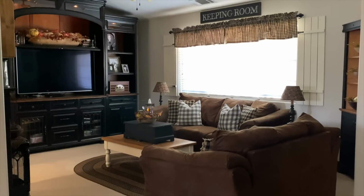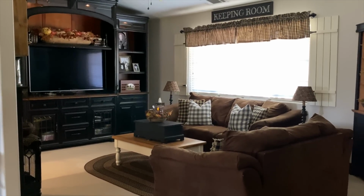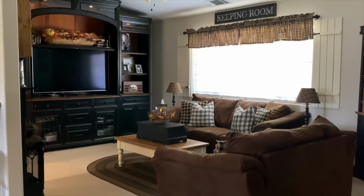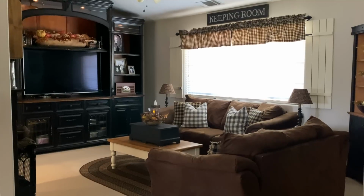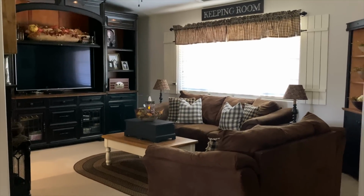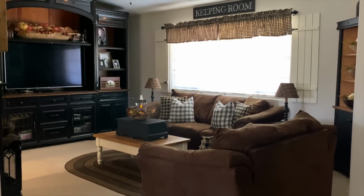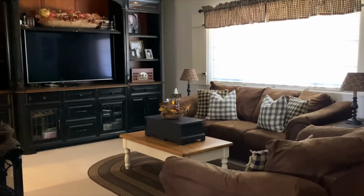So moving into our keeping room, which most of you would probably call a living room or a family room. And as you can see, it is, again, black furniture, a pop of white with the bottom part of our coffee table. And I do have white shutters that, yes, again, my husband built for me some years ago. They used to be red, but then going with a more neutral palette, I had him just paint them this white color. It's more of a cream color. And so let's step into this room.